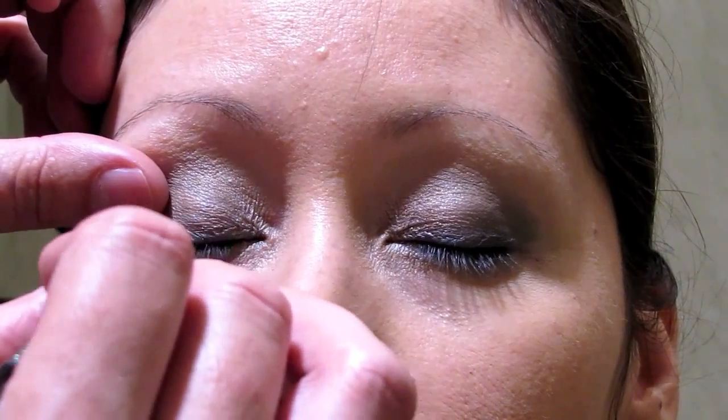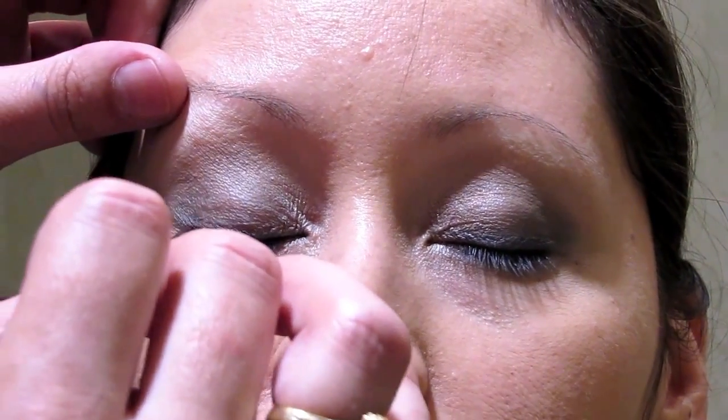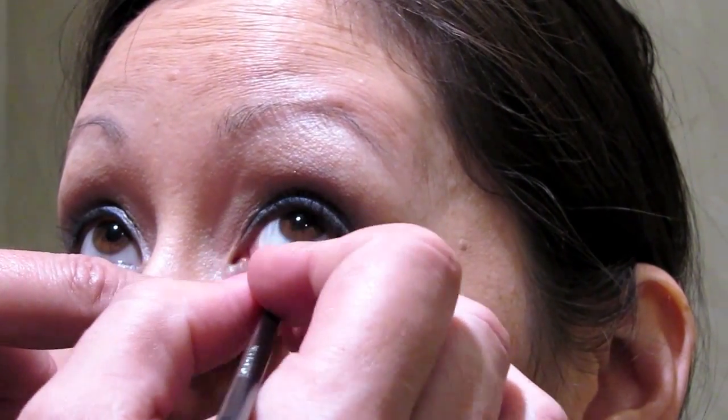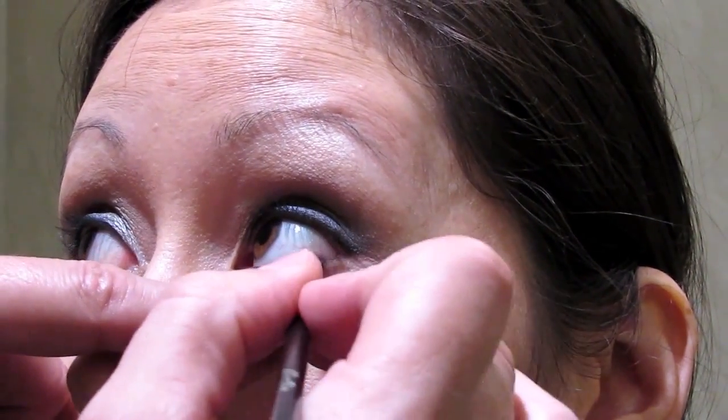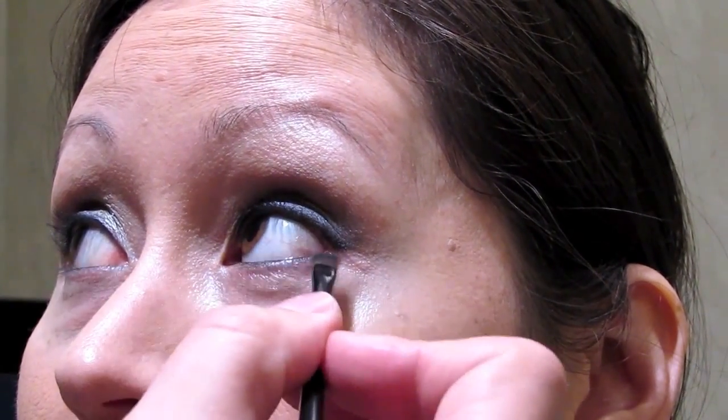And again, we're making little kind of quick stitches of color right in the base of the lash. You can feel that I'm not putting too much because I don't want it to be too dramatic. I want it to be just dramatic enough.